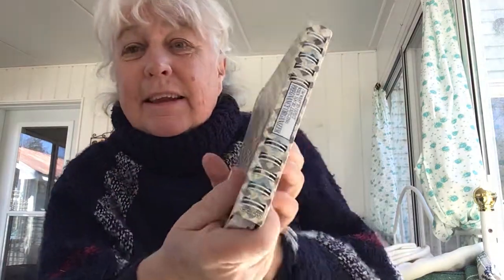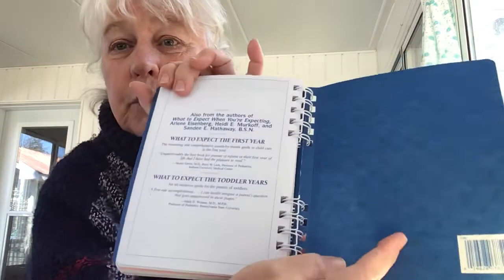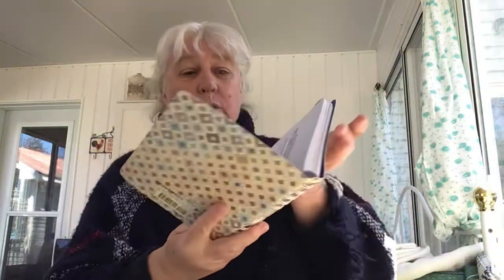Okay, I picked this up, and no, I don't have any announcement to make. I just like the configuration of this little book, and I am actually going to take it apart and make it into a nice little notebook junk journal. I think it's a great size to fit in my purse, to make my lists and all the things that I have to remember.